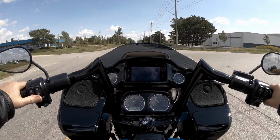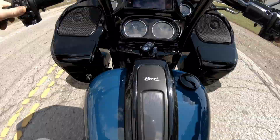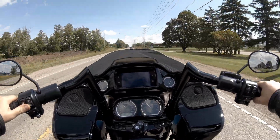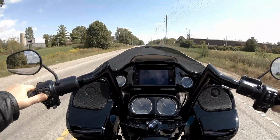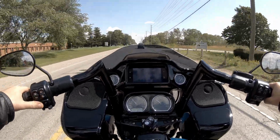So here we are on the Road Glide. Honestly, first impressions in the first 30 seconds: seating position is really weird for me. It's very upright. I'm not used to big old boards. I'd have to get rid of that. As far as ride goes, it's nice.